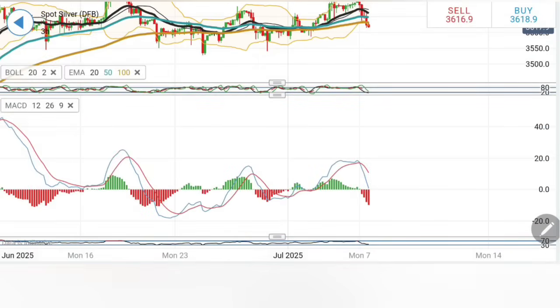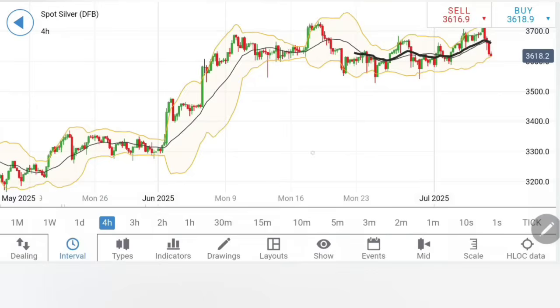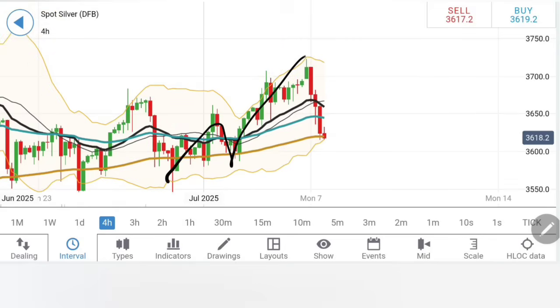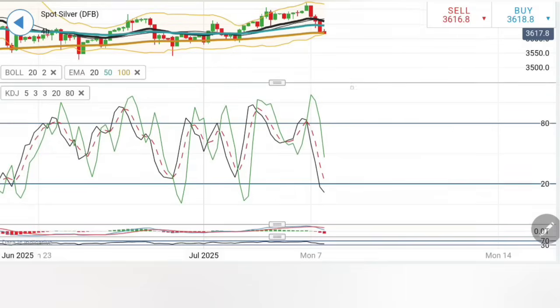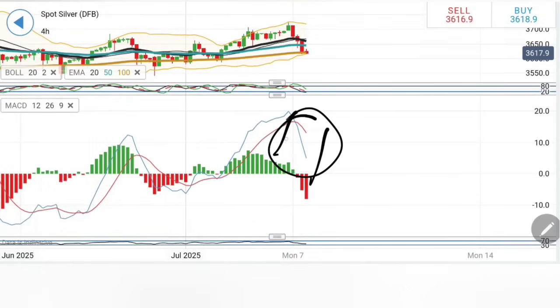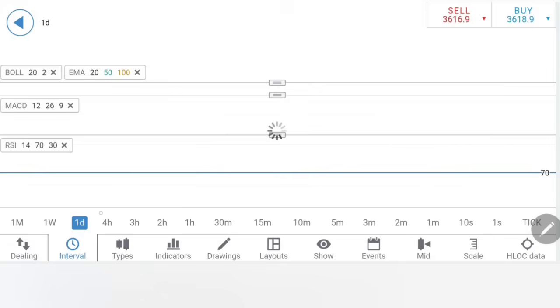Stochastic getting oversold, MACD sharply bearish, RSI has dropped sharp as well. And on the 4 hour, the observation is similar here. Yes, rise, retracement, let it stay below 35.80 and more bearishness should prevail below that. Stochastic oversold, MACD crossing over at the top, trading with sharp divergence and bearishness. RSI has dropped as well.